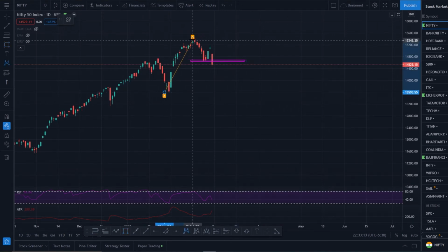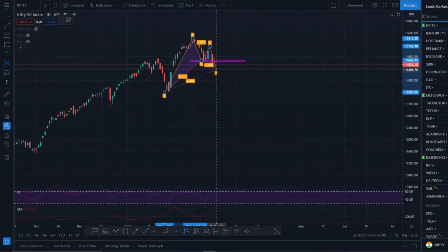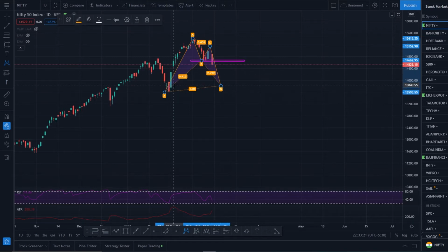So I'm expecting the market to do a pullback somewhere over here, at around this 13,840 level. Once the market reaches over there, then I'll be looking out for some long opportunities. Until then, I'll be shorting on the Nifty 50, and it's a similar case with Banknifty as well.